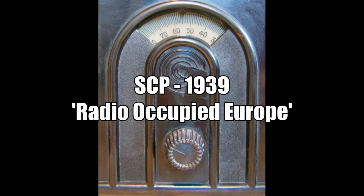Experiments with D-Class personnel specifically selected for oppositional personalities and histories of insubordination revealed that exposure to the broadcast from SCP-1939 reduced oppositional and defiant personality markers in 78% of those exposed, inducing what can best be described as docility and obedience. This effect occurs regardless of a subject's knowledge of the German language, and seems to become more pronounced with greater exposure.